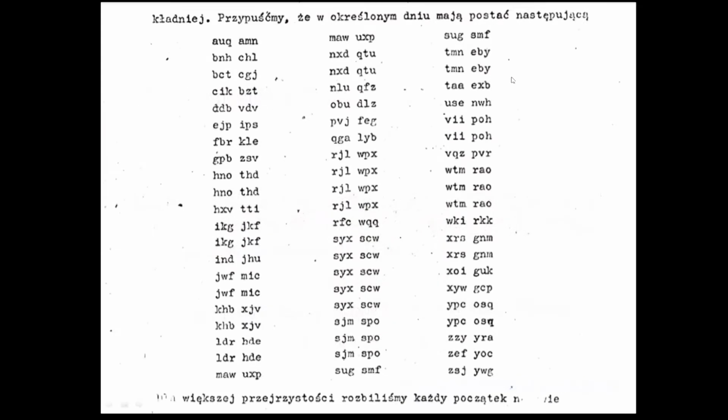Now, this is the original text that I showed you. So these are the 6-bit headers of a considerable number of messages. We have something like 45 messages here, a day's worth of received messages.